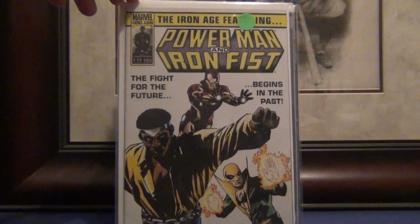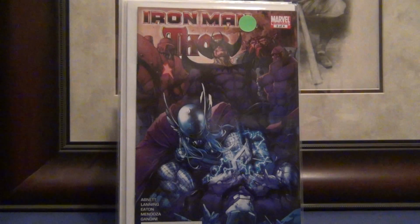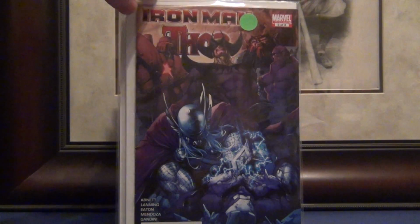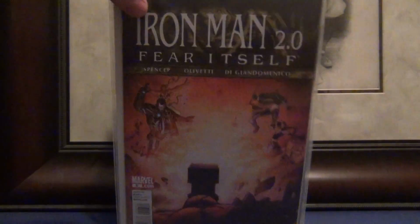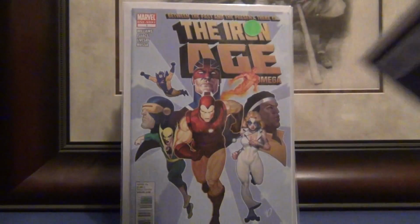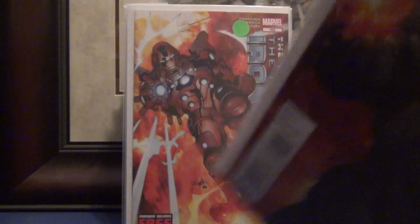The Iron Age 2 of 3. The Iron Age 3 of 3. And here's some Iron Man and Thor 3 of 4. There's the Iron Age Alpha one-shot. Iron Man 2.06. 5, 4. The Iron Age Omega number 1. Iron Age or Iron Man 2.07.